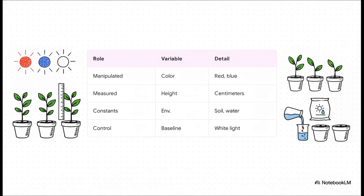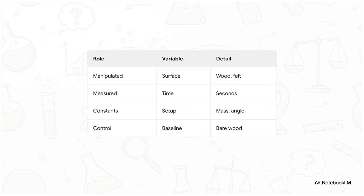Next up is case file 2, plant growth and light color. Here we change the light color, red, blue, and white. That's our manipulated variable. We're measuring the plant height in centimeters every single week. And our constants are incredibly strict. Exact same water volume, soil type, pot size, and seed type. Our baseline control is the white light group. And notice the trials here. Using 5 plants per group instead of just 1 guarantees our comparison is completely valid and not just some fluke from one weird seed.